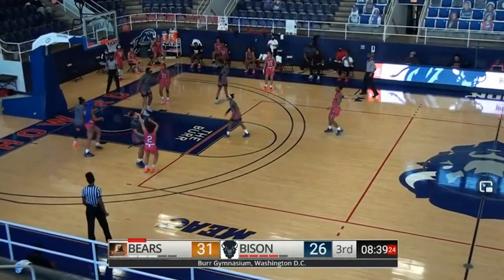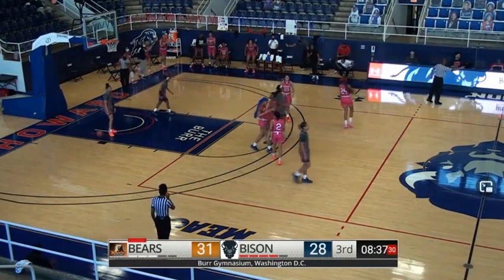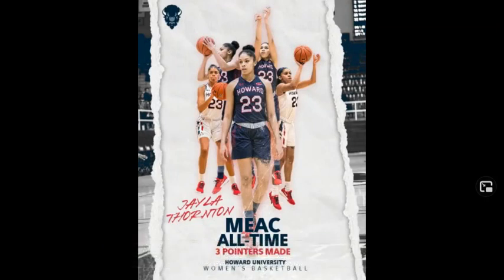Warren has it. Warren mid-range jump shot is in. 2 for 2 for the Bison. They came out striking, and Morgan State wants a timeout to talk about it. We're going to go to a timeout here too. It's just going to be a 30.